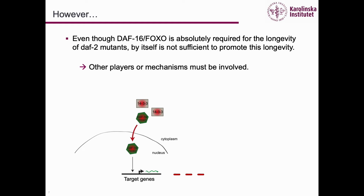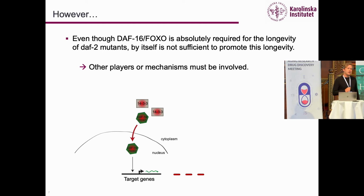Now, it's important to note, though, even though DAF16 is essential for the longevity in reduced insulin IGF signaling mutants, by itself it's not sufficient to promote this longevity. So, for example, if by mutating the phosphorylation sites on DAF16, you would prevent its sequestration by 14-3-3 proteins and create animals with constitutively nuclear DAF16, this is not sufficient to promote longevity. Or also, if you would overexpress this transcription factor, you don't get the same lifespan extension as if you were blocking insulin IGF signaling entirely. So one needs to conclude that other players and mechanisms are involved in conferring this longevity.